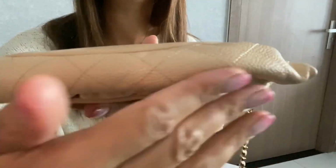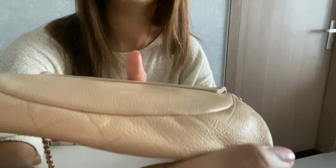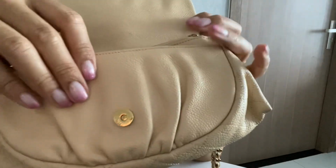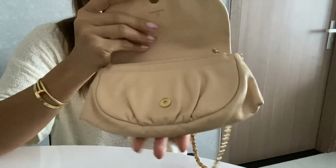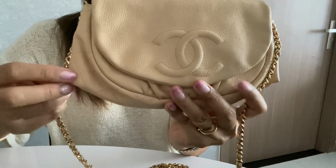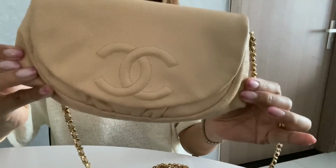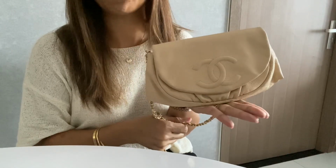And then here at the bottom, it has this quilted Chanel classic design. And as you can see on the first slip pocket here, it has a plaited stitch, which gives it a little bit more unique look, I believe. And I think this is also a very common sign of usage of this wallet on chain, this on the side here. It's folded, but that doesn't bother me. So this is really like a dumpling bag.